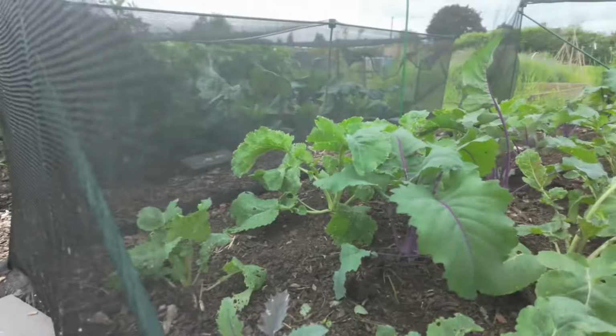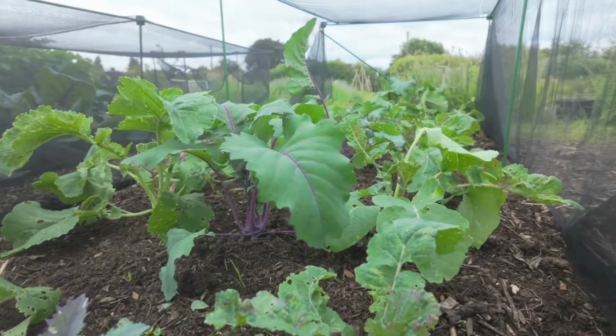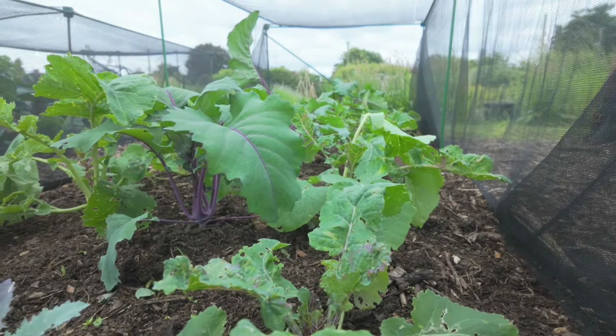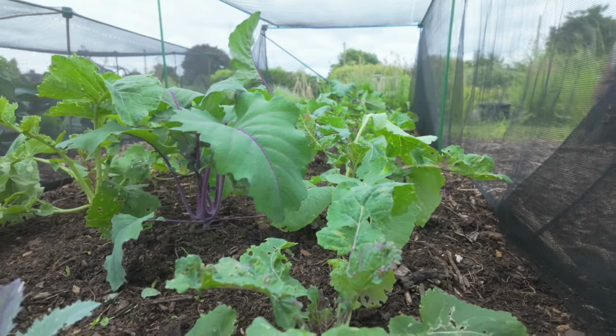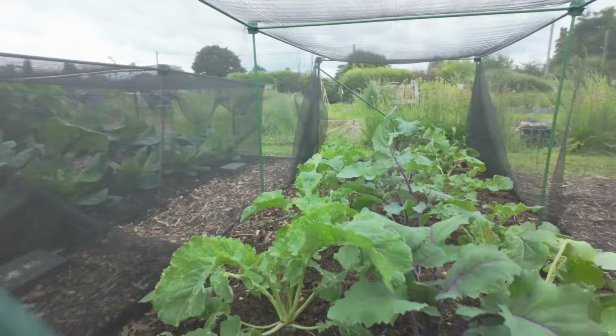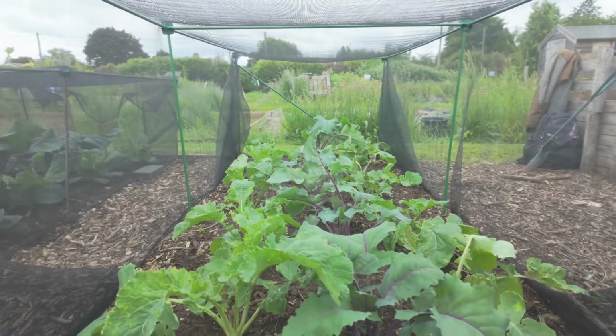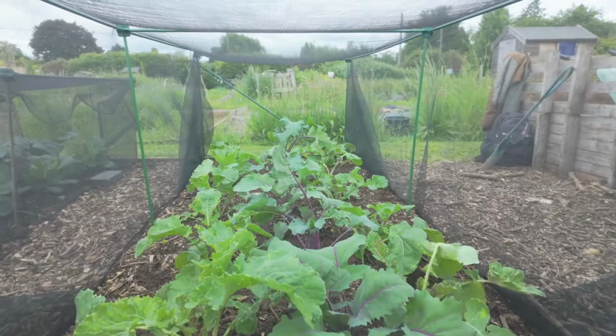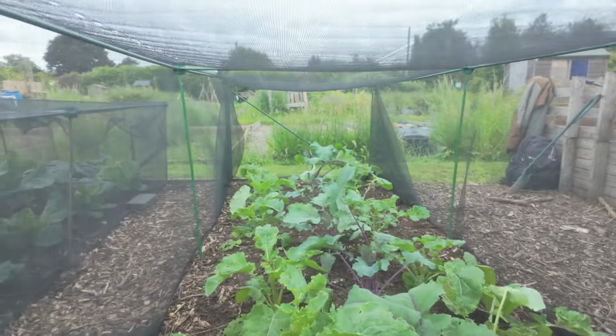It looks like they've been had by flea beetles, and the discoloration of the leaves looks like it's got a bit of a whitefly on there or something. I can't see no whitefly, so it might just be the damage from the flea beetle. There's definitely a mole or some voles or something in there, because I've filled in a couple of holes. There's a couple of holes over in the garlic bed as well.